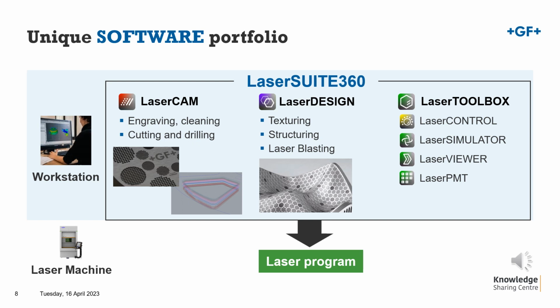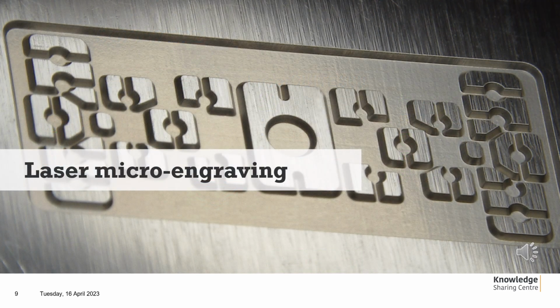And finally, we have a laser toolbox module composed of different elements like laser control, simulator, laser viewer, and laser PMT that come in support of the other two modules to create finally the laser program that is launched onto the laser machine. Now let's move onto some laser microengraving applications.